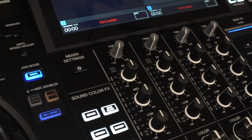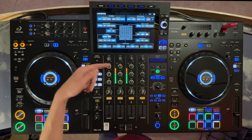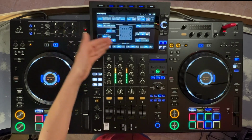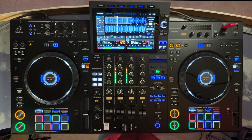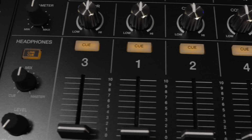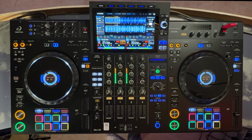There's a rather large mixer settings gear icon button right here, and if you push that, it does indeed bring you to your mixer settings. So we'll look at that a little bit when we look at the screen, but as you can see, it's basically just your curves and things like that, and it gives you kind of a quick shortcut to that. It's quite a bit of real estate dedicated to that one button, but that's what they've decided to do. We have our headphones controls down here, and we're going to come back and talk about headphones a little bit more in the next segment.